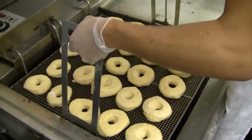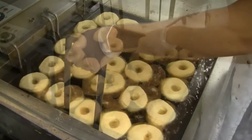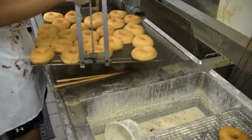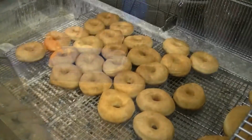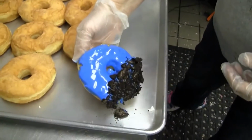From that point, they come out of the proofer, and they rest for a little while before they get dropped into a fryer, which has a big old container of hot oil, which cooks the donuts. After that process, they dry out a little bit, after which they get decorated. Now, that's just one of the processes for yeast donuts.